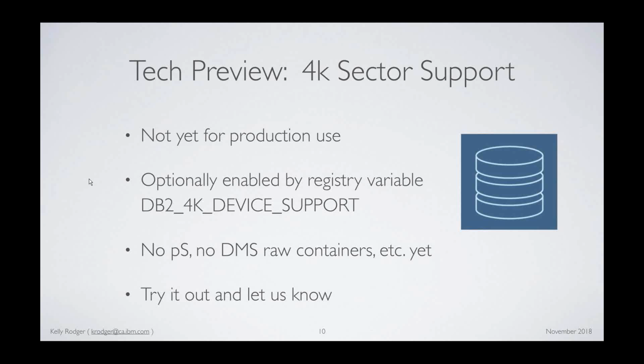There are a couple of restrictions on the initial support: it's not available in pureScale and raw containers. And I think even SMS table spaces with no file system caching is one of the others that comes to mind. But by all means, we know this is the future direction for a lot of software and hardware platforms. So give this a try. Certainly, this support will be enhanced in the future, and we're hoping to get it into production use as soon as we can.